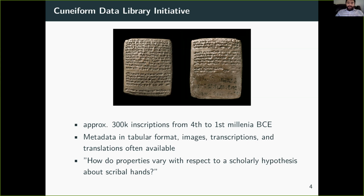We've narrowed in on the question of how a bunch of these properties vary with respect to an existing scholarly hypothesis that claimed they were able to identify scholarly hands in a particular subset of this material. The idea is that in ancient times, very few people were literate enough to produce these. There were a number of scribal centers, and it's unclear where letters exactly came from, who physically wrote them, but we suspect we can get at that information by looking at properties of the text.